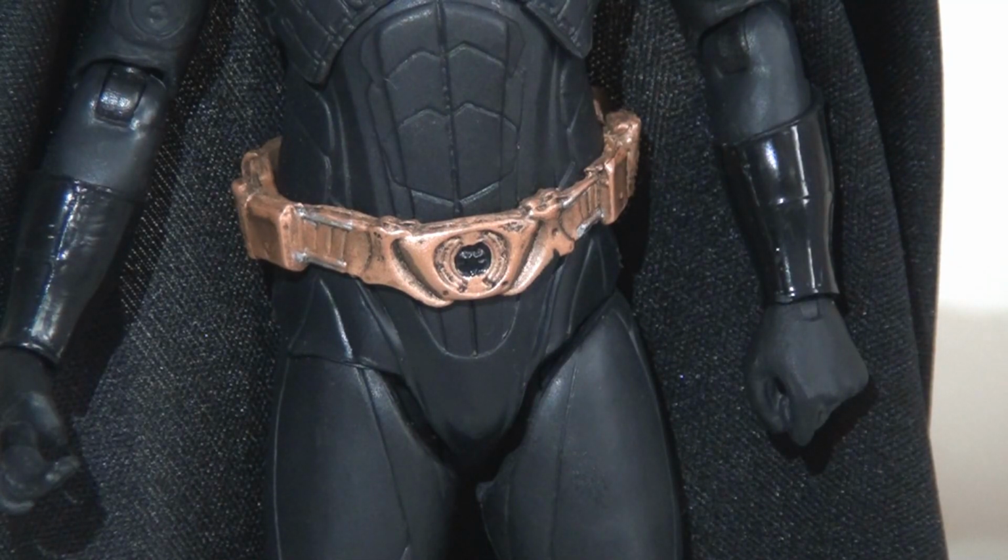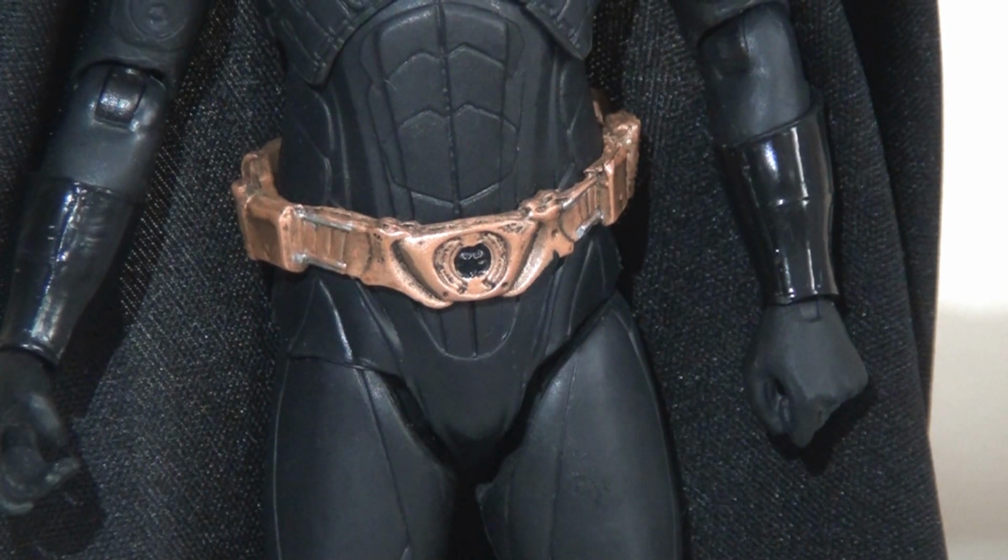This contrast between this black and the gold works so well, and I love that there's a number of different paint washes and a number of different paint apps on this belt. We can see silver in there, we can see gold, we can see a bit of a black wash running through it. Makes it look textured, detailed, and lived in and real, and it just looks really good. So I really like this. I think they've done a tremendous job here.